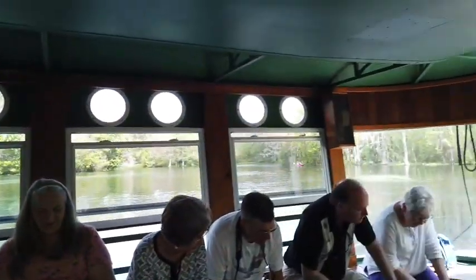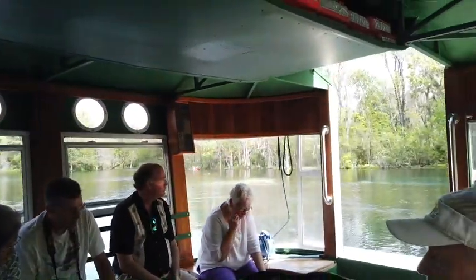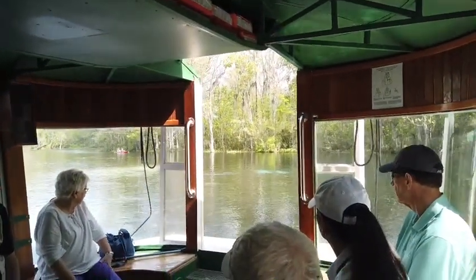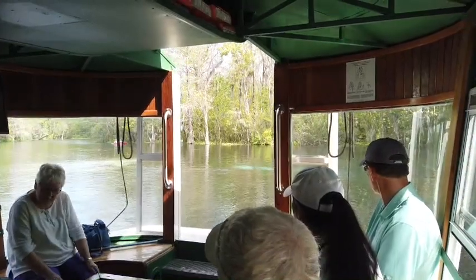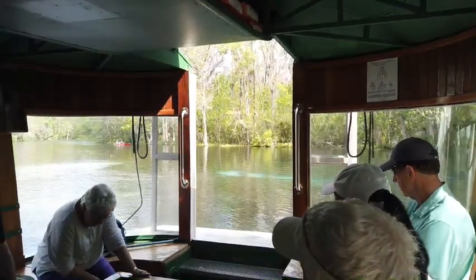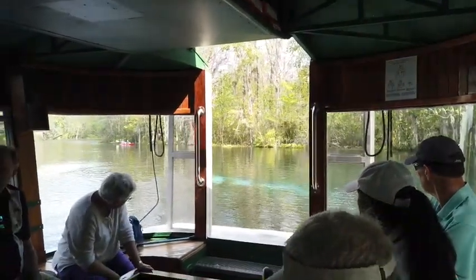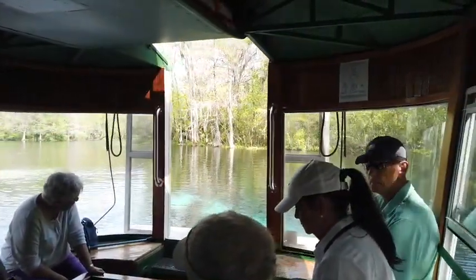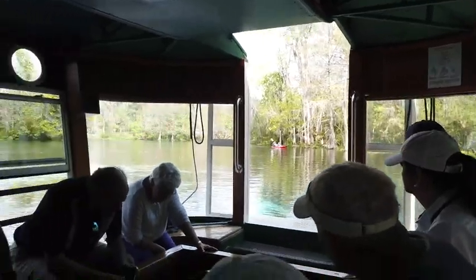Now, this next spring we're going to show you, guys, is one we call the Blue Grotto. Now, this is one of 2 springs on the river classified as a first magnitude spring. Now, when it comes to spring magnitude, it's all about water discharge. And to be a first magnitude spring, it's got to be capable of discharging 100 cubic feet of water per second or more. And that equates to about 64 million gallons of water a day.